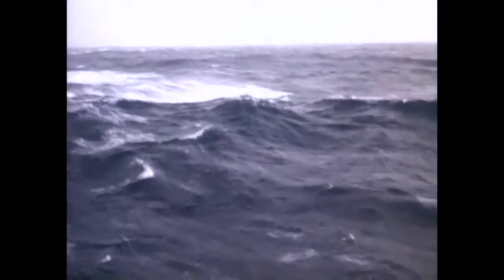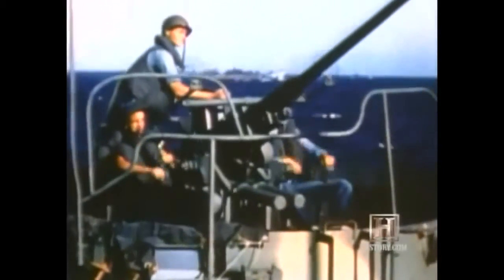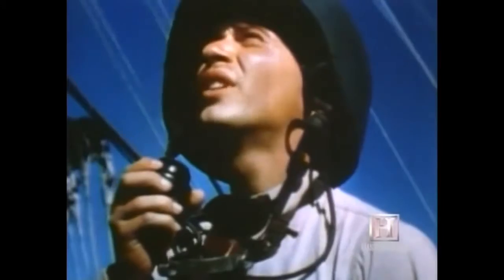Two other destroyers also sank in the typhoon, and the mighty carrier Hornet had its flight deck ripped apart. Nearly 790 officers and men lost their lives during the storm. But the men of the destroyers were about to face a far more deadly onslaught.